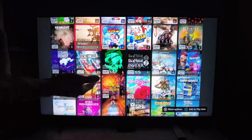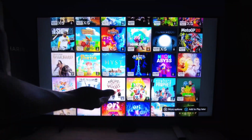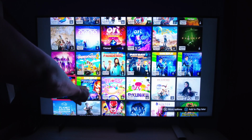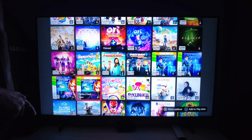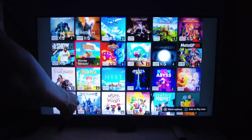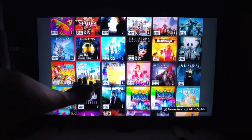And there are a lot of titles here on your Xbox Game Pass which actually have that. For instance, if you take a look at the Perfect Dark Zero and the Perfect Dark Zero, they're both the same. This is the Rare Replay one. And there are a few other titles as well out here.